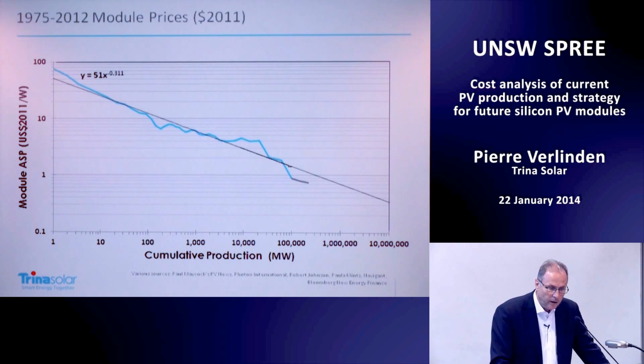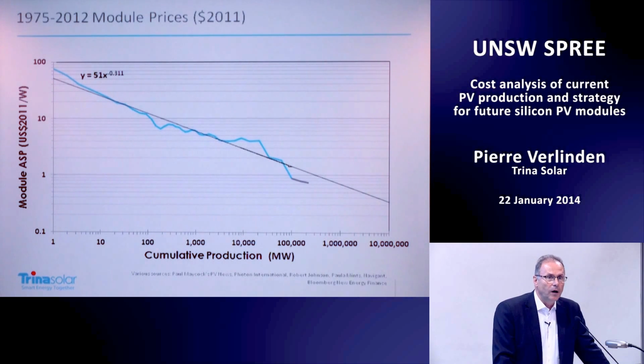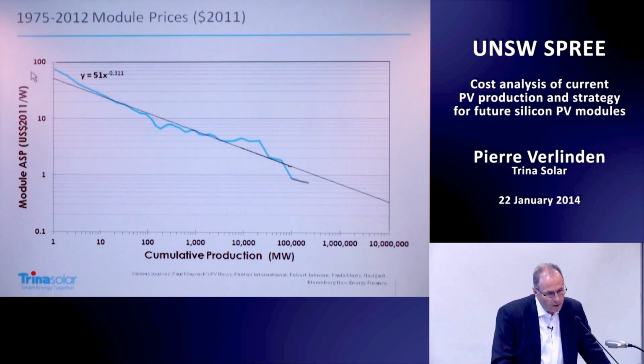Okay, and of course there's a lot of noise because you have different producers, different countries of origin, and different types of modules, monocrystalline, polycrystalline, etc. So if you want to say what's the average price at a certain time, it's quite difficult. Okay, so there's a lot of uncertainty in this curve, but really this curve represents roughly the average price of PV modules over the last 40 years.